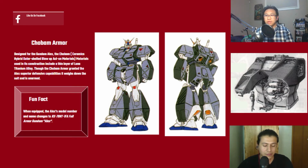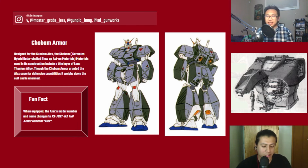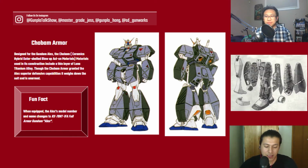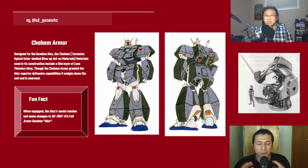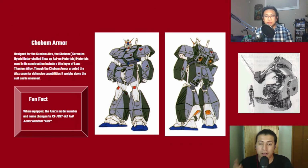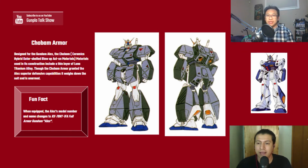So, fun fact: when equipped, the Alex's model number and name change to the RX-78NT-1FA Full Armor Gundam Alex. Big name, but this essentially creates a whole different denomination for him, and there's actually a reason for this. I know Derrick knows the reason why they have to name him something else.